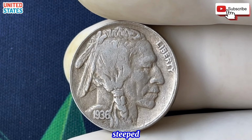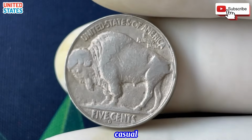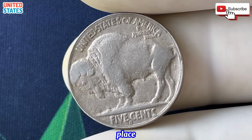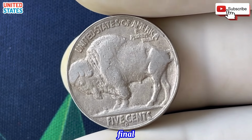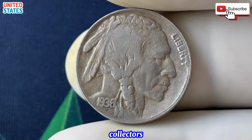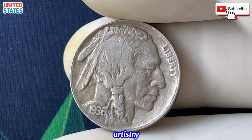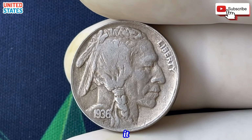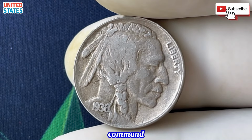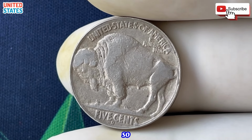Its design, steeped in cultural and historical significance, has made it a favorite among numismatists and casual collectors alike. The 1936 edition, in particular, holds a special place in the series, as it represents one of the final years of production before the design was replaced in 1938 by the Jefferson nickel. Collectors are drawn to the 1936 Buffalo nickel for many reasons. Its unique artistry, combined with its historical context, makes it a standout piece in any collection. Coins that have been well preserved or professionally graded command higher values, as they retain the sharp details and intricate textures that make the design so extraordinary.